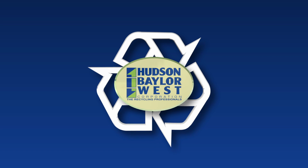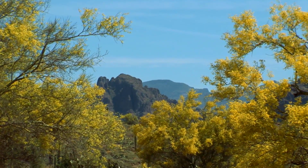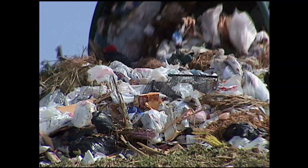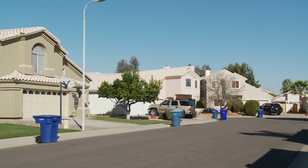The Hudson Baylor Corporation is committed to helping protect the environment. Recycling is as important today as ever before. Recycling helps to beautify and preserve the communities in which we live. It reduces our use of valuable and finite natural resources such as water, oil, and metals, and helps conserve limited landfill space. Any given home or business in America generates a waste stream.